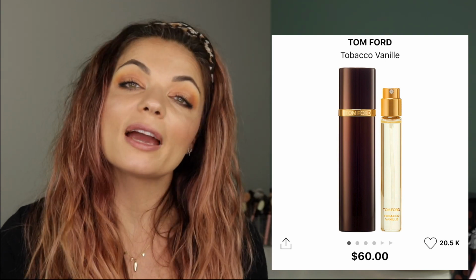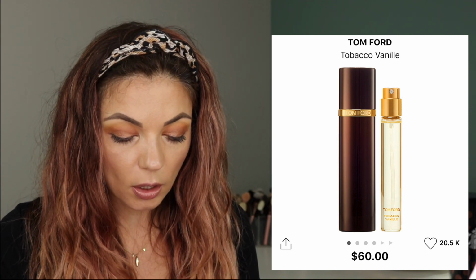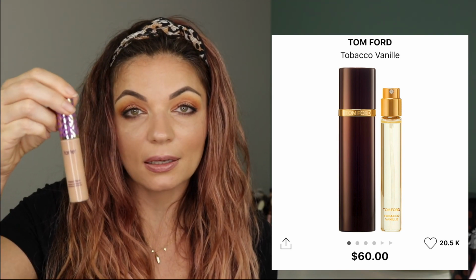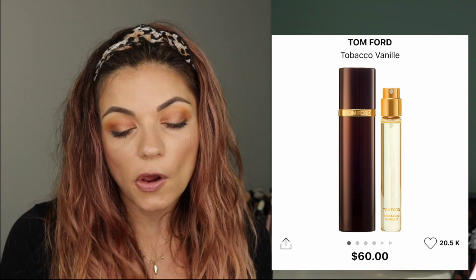So, in my fantasy cart, I put in the travel spray, which is 10 milliliters. Now, for reference, this Tarte Shape Tape is 10 milliliters. It's $60. Yeah, $60. The next size up of this fragrance is 1 ounce, and that's $150. Now, I've bought some pretty pricey fragrances, like the Replica ones that I enjoy are kind of expensive, but $60 for this, I can't even imagine.